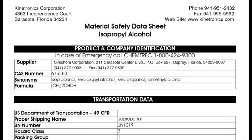This is your standard MSDS sheet for isopropyl alcohol. There's no set format with an MSDS, but they contain the same information. Some of the information you can find would include the product identity, physical and health hazards, first aid procedures, how to clean up spills, and personal protective equipment.